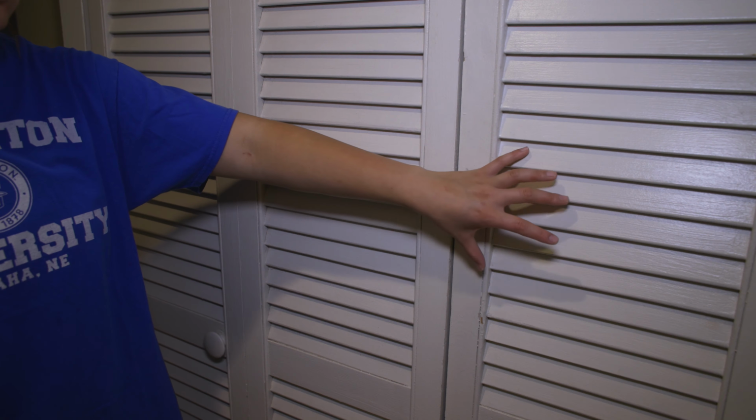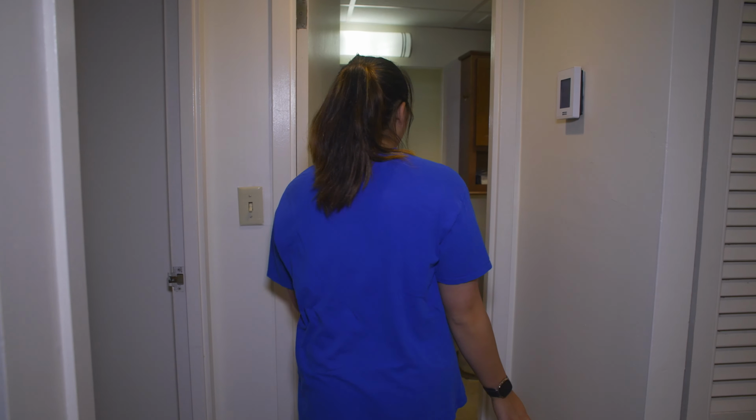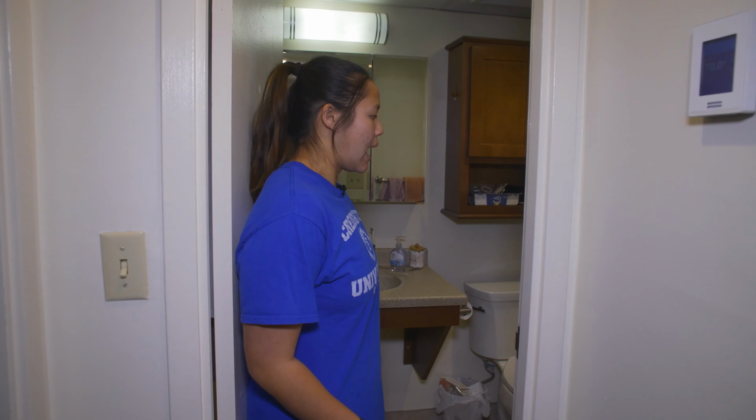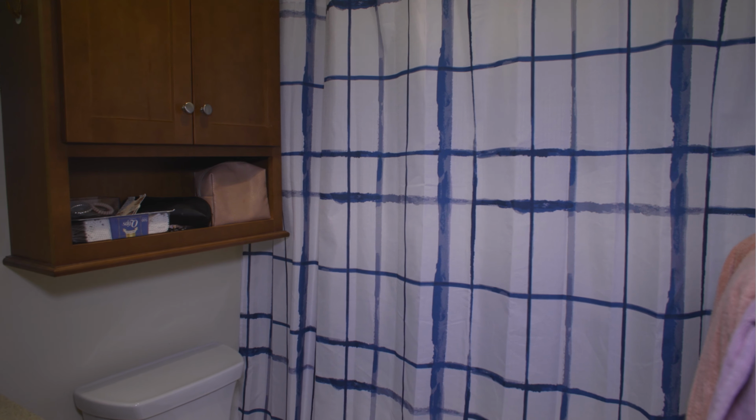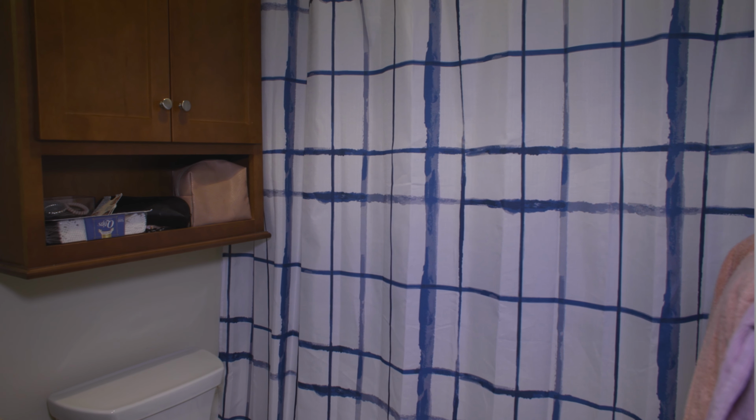Come, let me show you my room. When you walk in, there's a closet here. If we go this way, this is our bathroom. So our bathroom has one sink that me and my roommate share, a medicine cabinet, as well as a lot of storage, and we have a bathtub that comes with a shower.